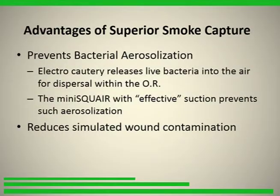So then, what are the possible advantages of superior smoke capture? Effective smoke capture can obviously prevent aerosolization of bacteria. As you know, we currently try very hard to prevent bacteria from remaining in the operating room by chemical means, and now more commonly by ultraviolet light exposure.